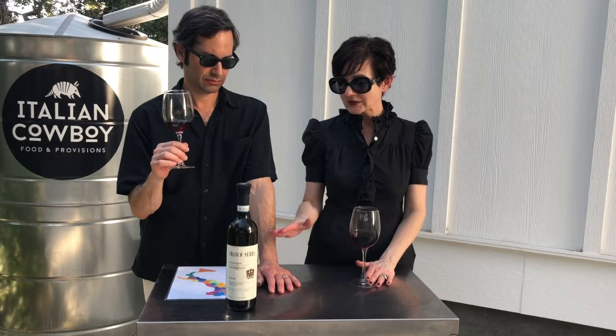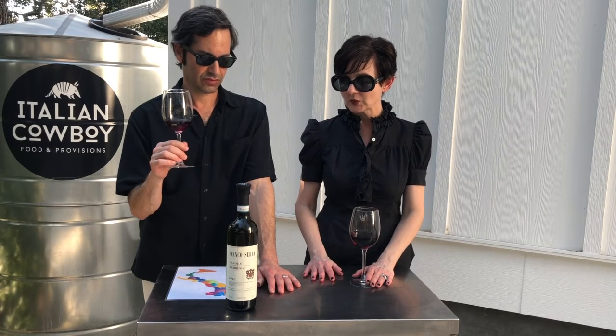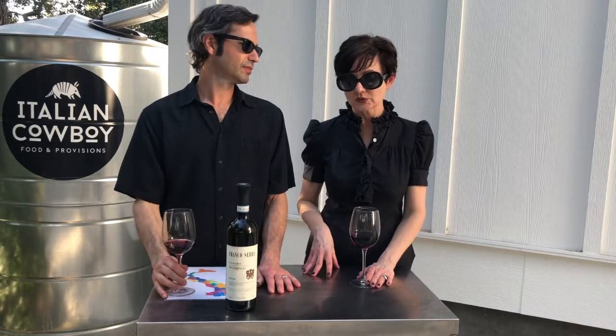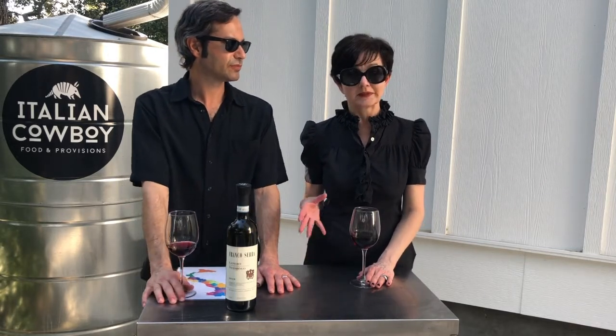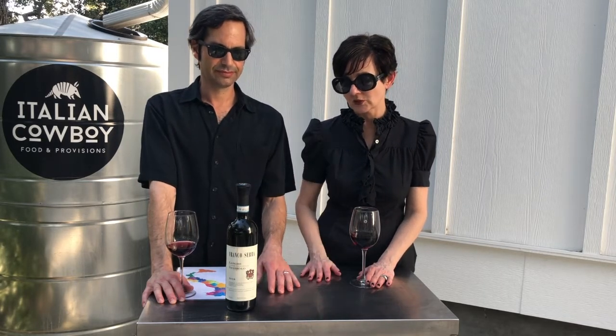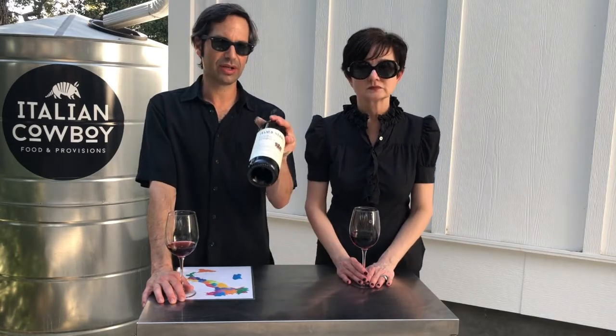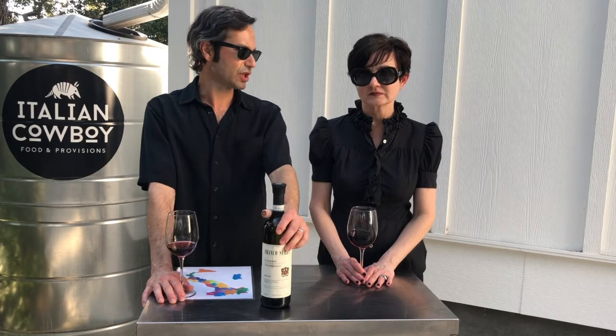So we definitely want to introduce folks, if you haven't had it already, to the Nebbiolo grape from the Piedmont. Fabulous wines made from this grape. It's a fantastic wine. If you're normally enjoying Pinot Noir, next time you have a Nebbiolo opportunity, check it out.